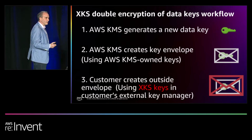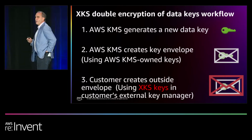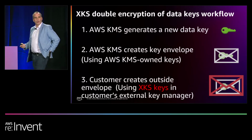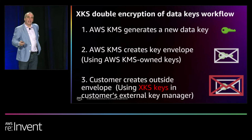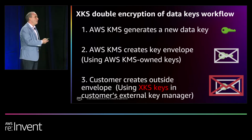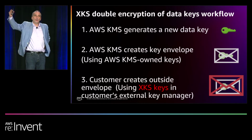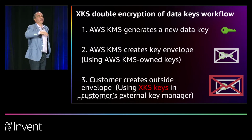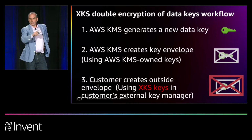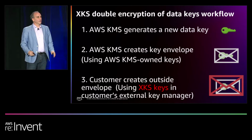But wait a second. Wasn't the goal here external control? Why is KMS in the middle of it? Look what we've done. We've kind of got the best of both worlds. We've got the same base level of security as any other KMS operation that's ever existed, backed and fleeted and protected by HSMs you know and love, and we can't open it. Because external to us is a new ciphertext envelope above us controlled by you. And so this is sort of a hybrid best of both worlds, I think.